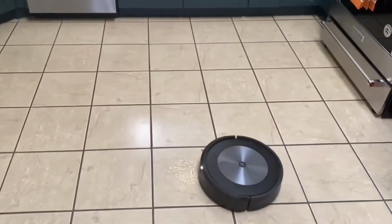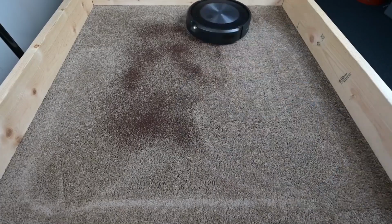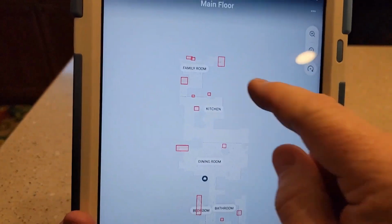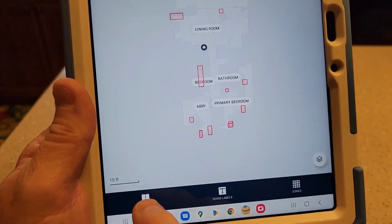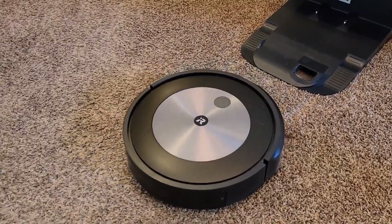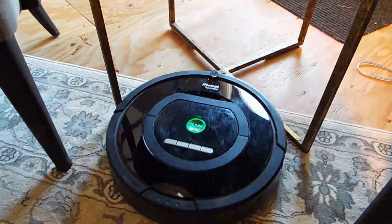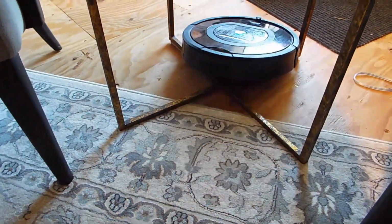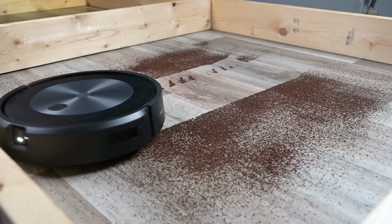Powered by iRobot OS, the Roomba J7 Plus offers an intuitive cleaning experience tailored to your preferences. It can also utilize geolocation services on your phone to adjust cleaning schedules when you're away, ensuring a clean home upon your return. Reactive sensor technology prevents the Roomba J7 Plus from getting stuck, and its Dirt Detect feature focuses on the dirtier areas of your home.